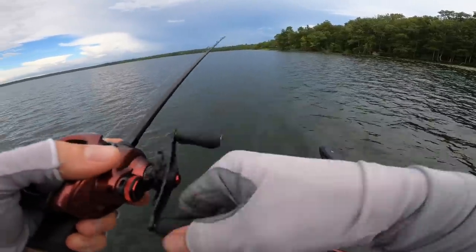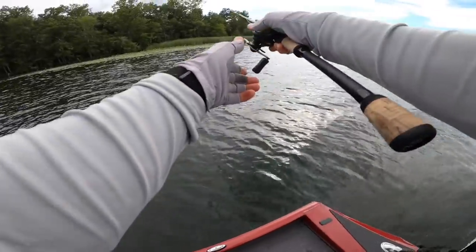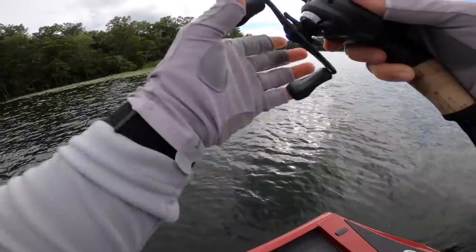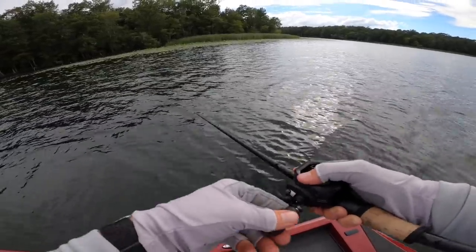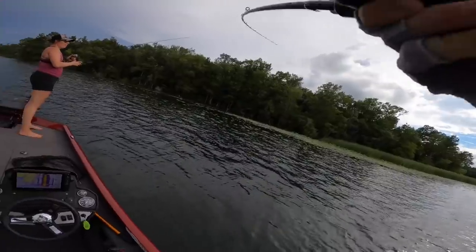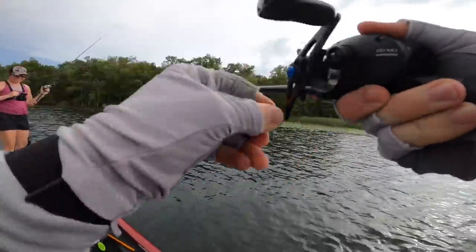Maybe I should throw the frog in there once or twice just to see. You want to throw the frog? See if you get hits with half a hook. Oh, did you hear that? He's got it. I didn't even see it. I just heard it. It's a little guy. First one on the frog. Skiing him.